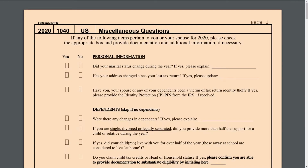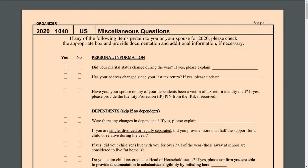The reason is that some of these questions can be confusing. We try to take the tax lingo out of it, but we do understand some of them are confusing. So this will hopefully help address anything that might give you trouble. We will jump right into the questionnaire here.